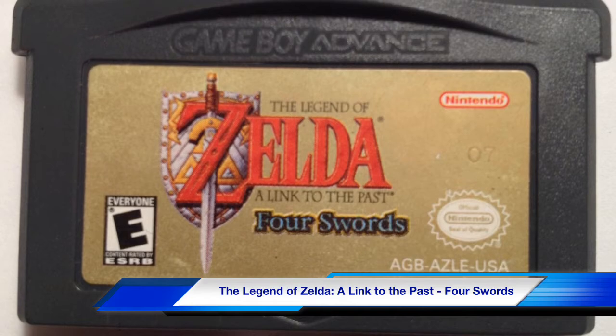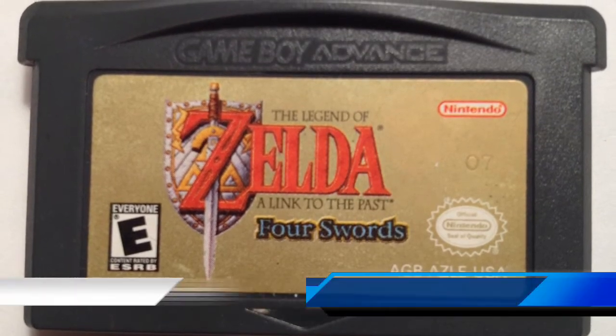And it even has some of the same tracks once you unlock them and progress through the campaign. And then Link to the Past, Zelda, Link to the Past, Four Swords. So this is the Super Nintendo version of Zelda, Link to the Past, and then it's got the Four Swords Adventures also.